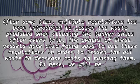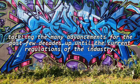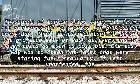After some time, multiple regulations were introduced to lessen the waste produced when cleaning the tanker ships after every trip. The owners of these vessels have also found ways to use these regulations in order to lessen the oil waste to decrease costs in running them. Here we will be tackling the many advancements over the past few decades up until the current regulations of the industry. Thousands of tanker ships carry oil from rig platforms to refineries for processing every day.